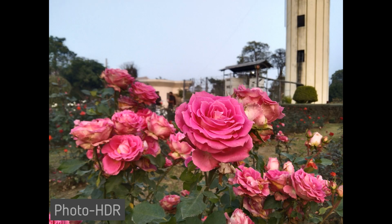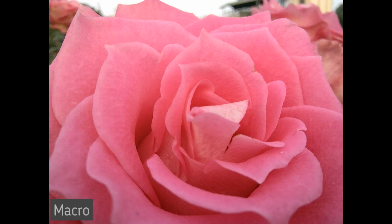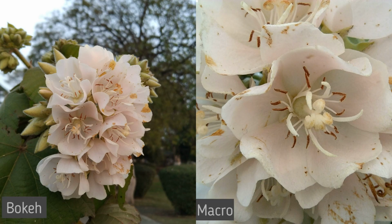Now come to the day performance of this camera. I think I'm more impressed with the bokeh and macro shots on this phone. Actually, macro cameras are very tricky and always need a very strong grip. Here you can notice that bokeh shots are not noisy, which is a very good thing, but on the other hand, the macro images are quite grainy.